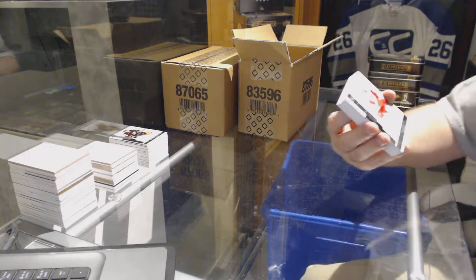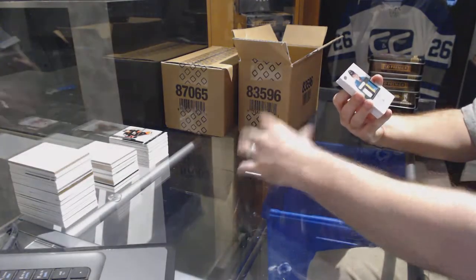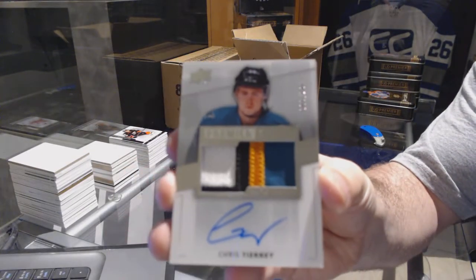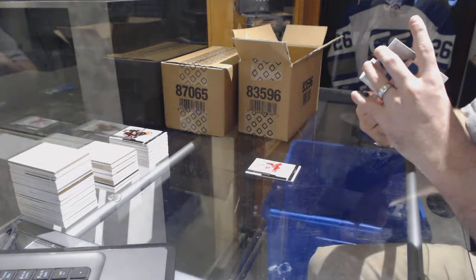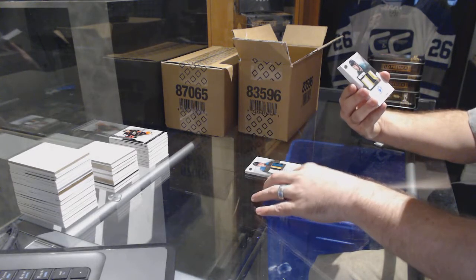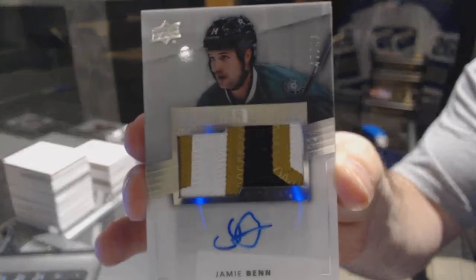We've got for the Red Wings, /249, Chris Chelios. A four-color rookie patch auto /299 for the San Jose Sharks, Chris Tierney. We've got number /49, a three-color stars patch for the Dallas Stars, Jamie Benn.